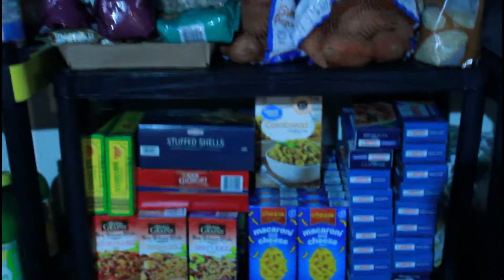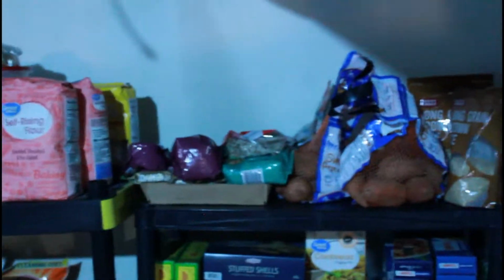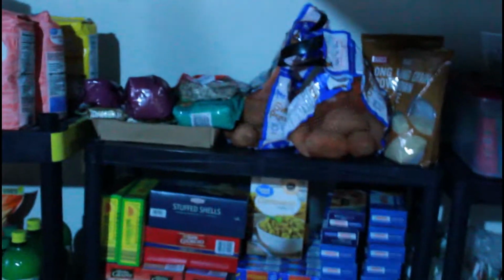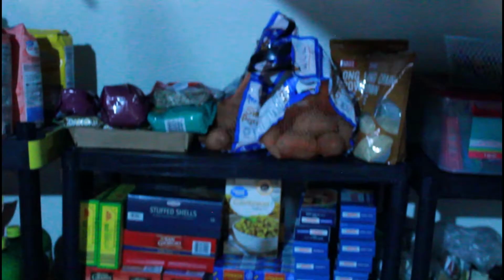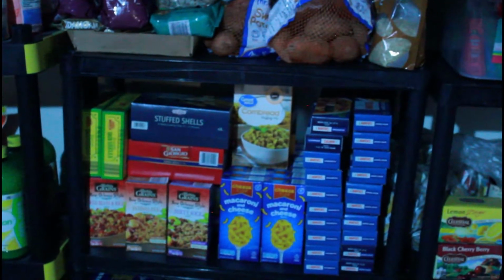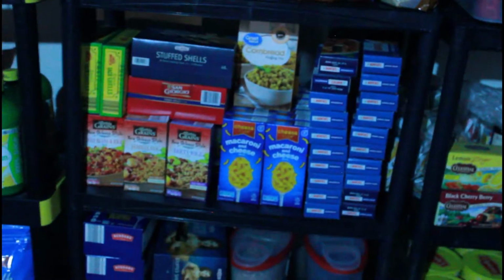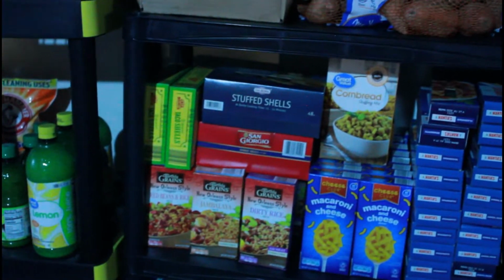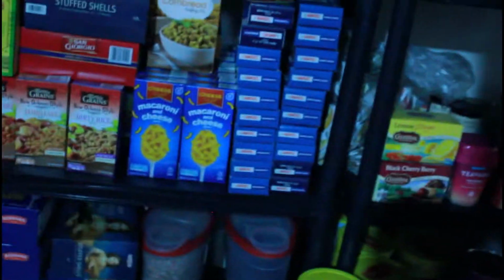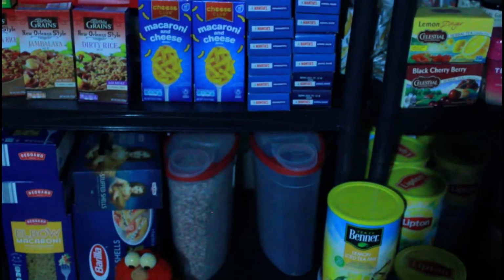And then on this next shelf it's pretty much pasta, prepared meals in a box or whatever, just really simple. There's some potatoes up there that should not be there, but that's okay. So on there we have pasta stuffing, pasta shells, taco shells, macaroni and cheese, and we have some different types of rice. On the bottom we have more pasta, and then I have 2 containers of beans right there.